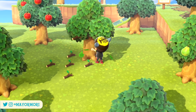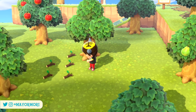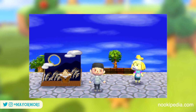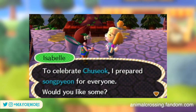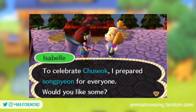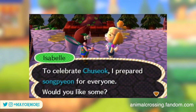Now despite Chuseok having only been added to New Horizons in 2021, like the Harvest Moon Festival, it did actually feature in New Leaf. However, it only occurred in Korean versions of the game, as the entire day was region locked. During the event, Isabelle would host the event at the plaza and hand out the Songpyeong, which is the same item that's now available in New Horizons. Again, for those outside of Korea, you had to trade with friends from that region or visit a Korean town if you wanted the item.